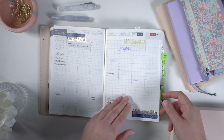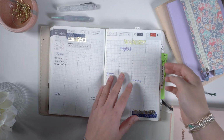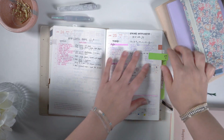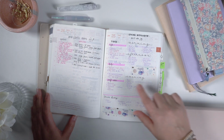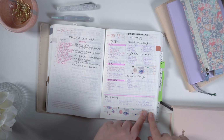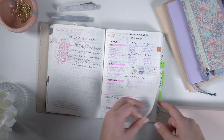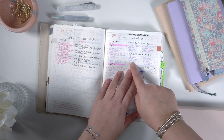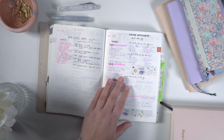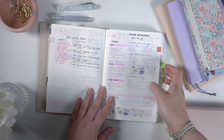So that is the November spread, which was very simple, but I really enjoyed it a lot. This has to be hands down one of my favorite spreads of this year. So this washi tape, my friend over at Notably Emily gave to me. She gave me a little swap of it. Love it so much. And she also gave me this Zebra multicolored pen that I am obsessed with.